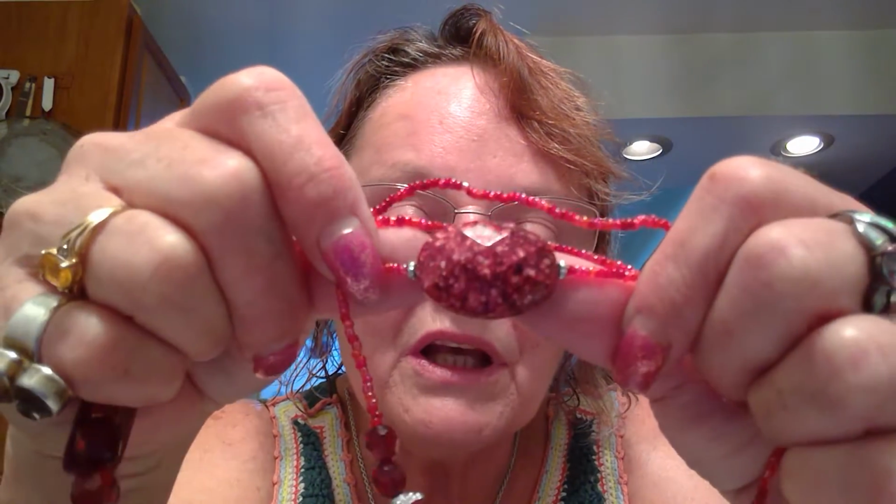But anyways, the next necklace is just seed bead and a plastic bead. Kind of like those beads, those are pretty. But that'll be a good one for my daughter-in-law.